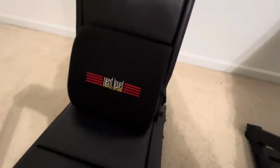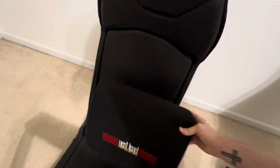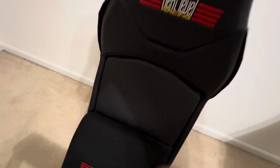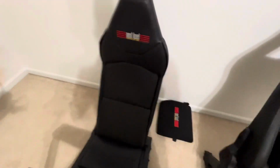Cushioning is not that great. The pillow only does so much. There's like no support up here. So you can either use this up here, in which case you have this weird gap in your back, or you can use it, I guess, like it's supposed to be, the lumbar support, and that just makes this kind of worse. So far I found that it's better just to not use it at all.